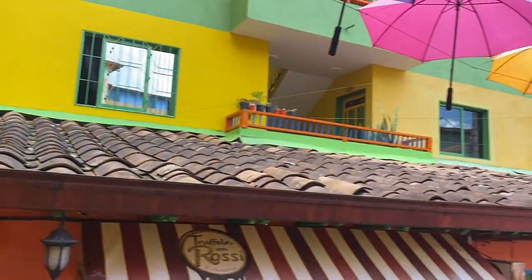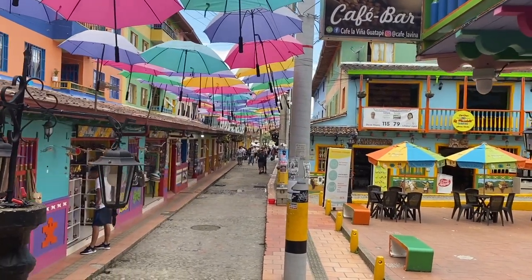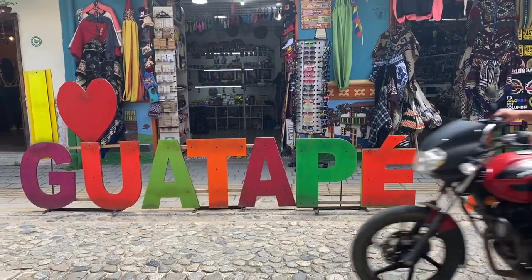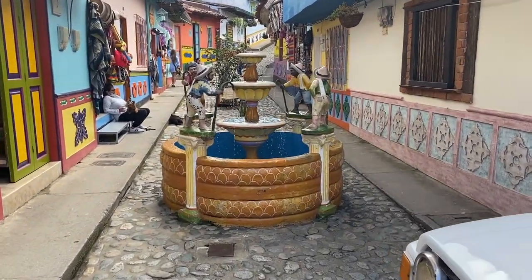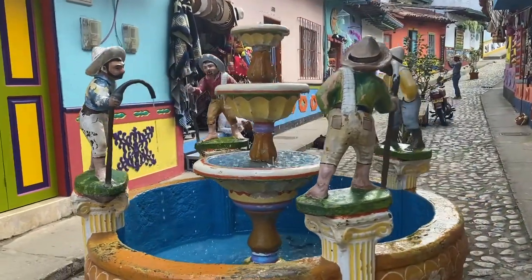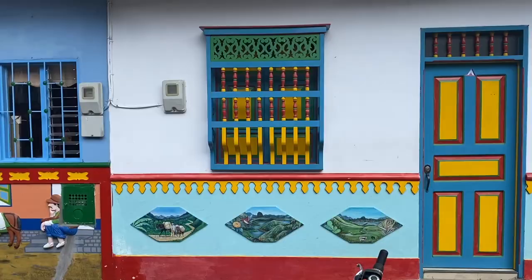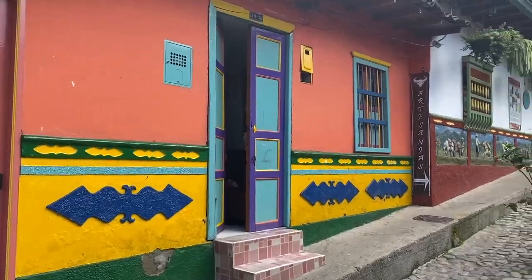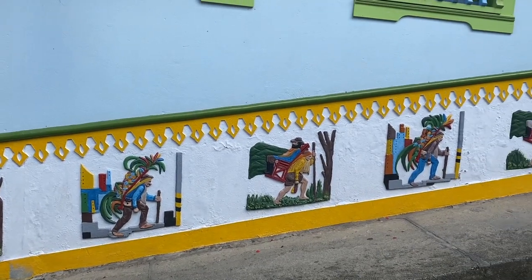Now, this is called Calle de Recuerdo, which is known as the most beautiful street in Guatapé. I mean, I can see why, all right? And this is also a replica of one of the streets of the old town before the area was actually flooded back then to create hydroelectric dams. And you know, those dams are connected to those lakes that we saw from the rock before. We're gonna be exploring the lakes a little later on.